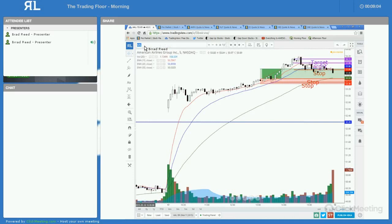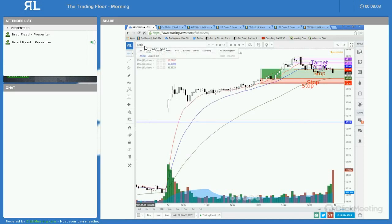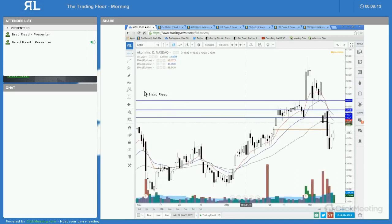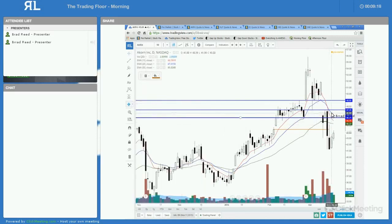Let's see. I wanted to look at NERV. No, AKRX was the one. And let me turn this over to a daily because I want to see where it's gapping to. And it said it was gapping to 47.10, so I like to come over here with this little arrow dealy bopper. That's the technical thing for it, dealy bopper. And I put an arrow over there at 47.10. So now, is this gapping to a good location, yes or no?